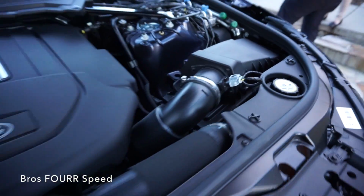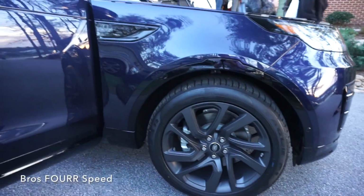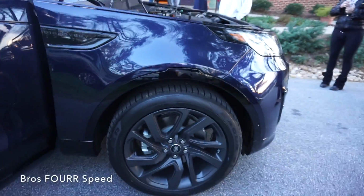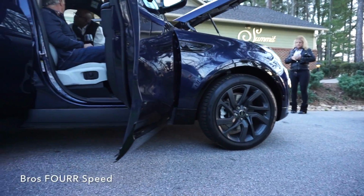The air intake on this car can filter out water compared to air, since it has a wading depth of 35.5 inches, which is roughly up to here on the car. So that's pretty cool to be able to take off-road and go in some deep water with this SUV.